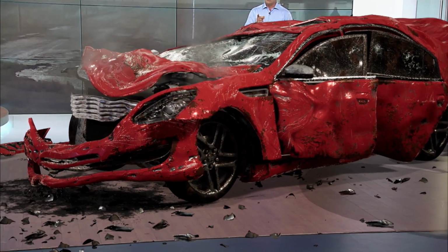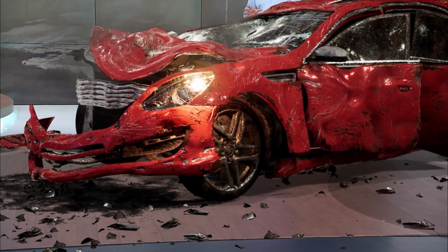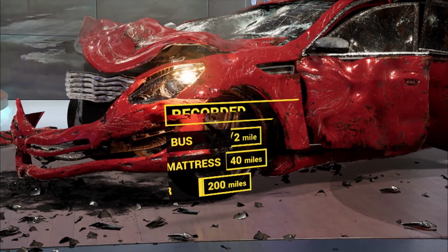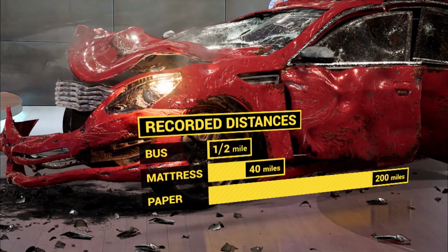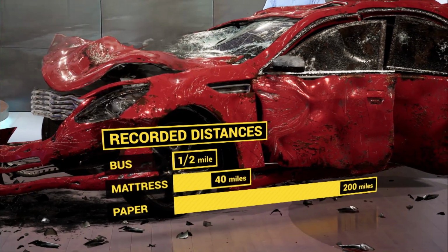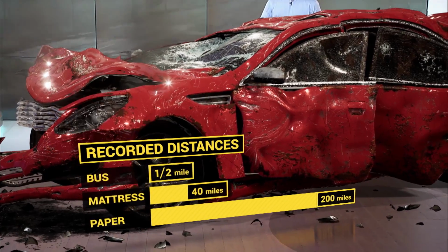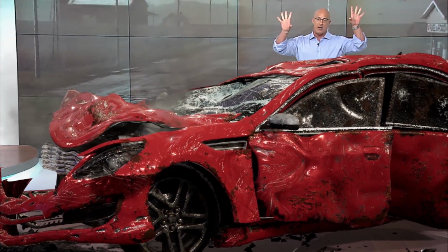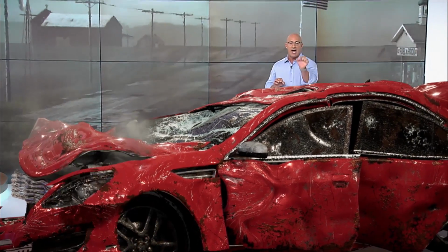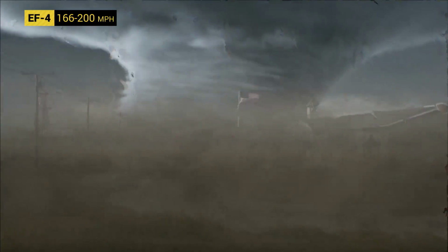You know, it's not unusual for tornadoes to displace large objects. In the past, a bus was carried a half a mile, a mattress some 40 miles, and paper lofted and carried over 200 miles from its original starting place. Surely this tornado is lofting objects up and centrifuging them out. It means business, and believe it or not, it is actually getting stronger.